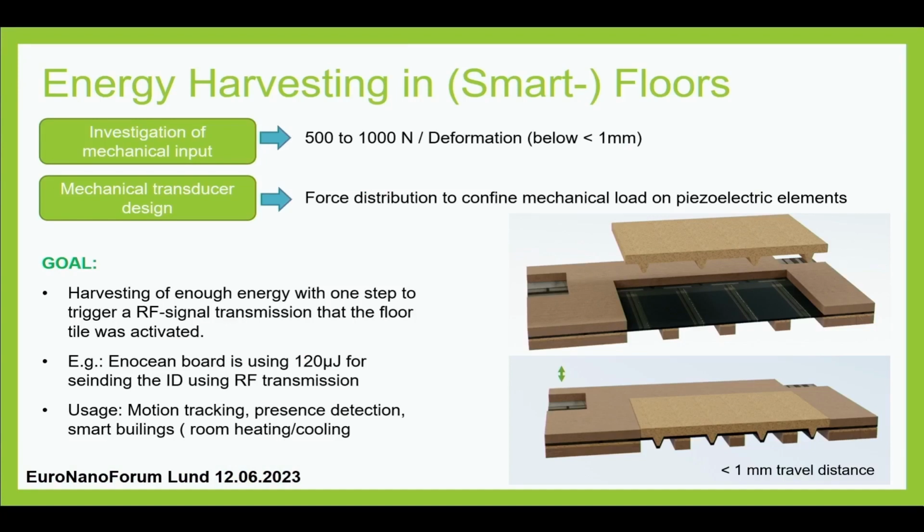So if we go to the second use case, the smart floor, you can also look at this in the exhibition hall. We have brought a small demonstrator. So here the idea is that in order to efficiently get the energy into the piezoelectric harvesters, we need some bending. So we designed a structure where we have micro cantilevers underneath the floor. We limit ourselves to below 1 millimeter traveling distance, and our goal is to harvest 120 microjoule to have an RF transmission of the identifier via an ocean board, which is taking 120 microjoule.